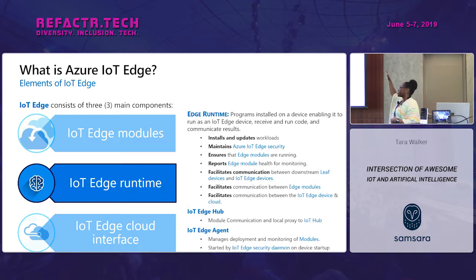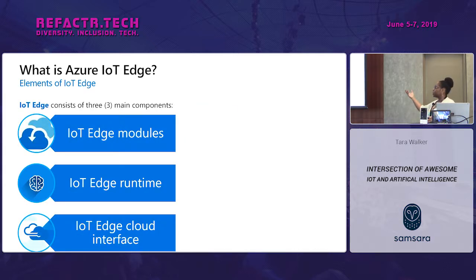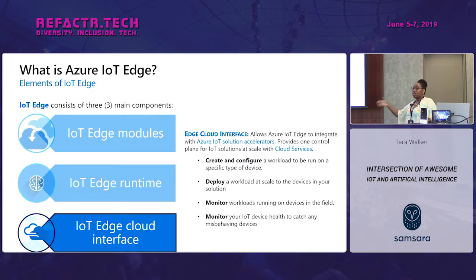I'm not going to read this. You guys can read. That's a good thing about this. But again, this is all the stuff that we do for you that comes in there. It's like Prego. So there are 3 concepts of the runtime. There's the Edge runtime that has security, so whenever you push it, it does it. It's the hub and the agent. And then the final thing is the cloud interface. If you want to use a cloud interface, that's cool. But for you command line folks, feel free.